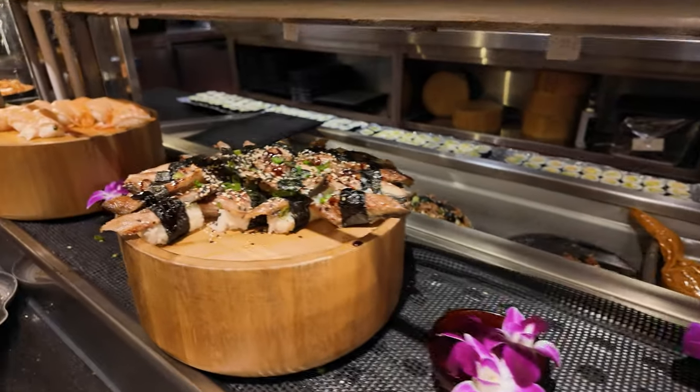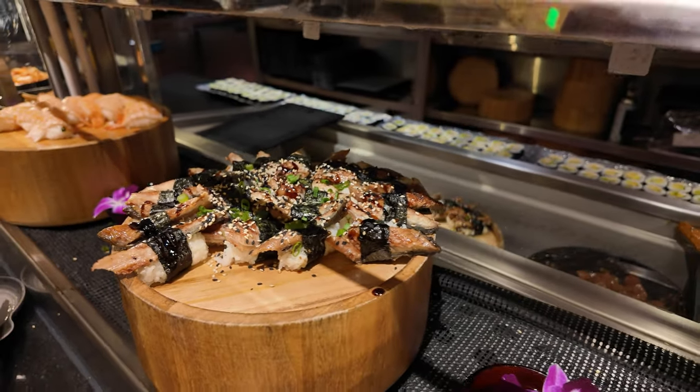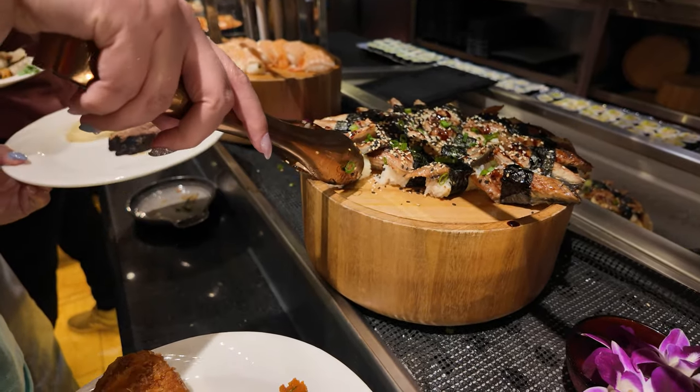Look at all this. Oh, dang. The eel one looks fancy. Yeah. So can you grab me an eel one? You want one too? Eel one? That'd be awesome, Brittany. Thank you. I got some space left on the plate. Let's go. This one actually looks pretty good. I'll take that one.